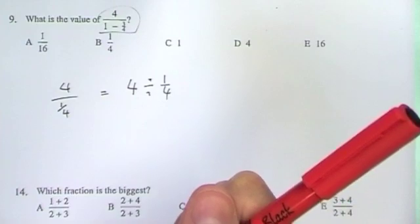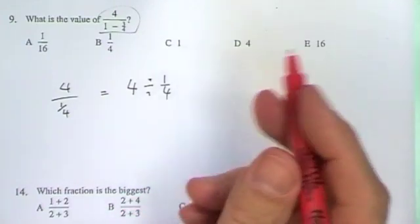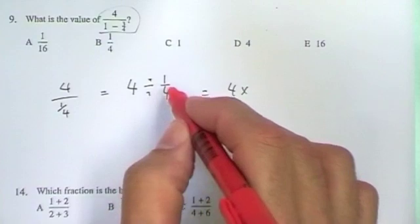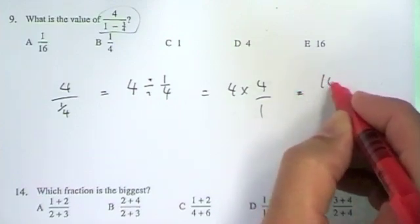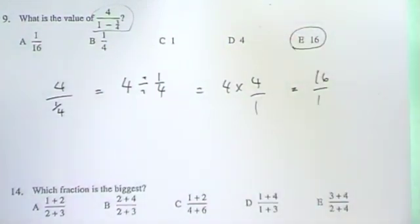And you think, hang on, this is just multiplying fractions. How do you work out 4 divided by a quarter? Well, you change it to times and flip it. So that is actually equal to 4 times, not divide by 1/4, it's times 4 over 1, which is 4 times 4, which equals 16 over 1. 16 is your answer.